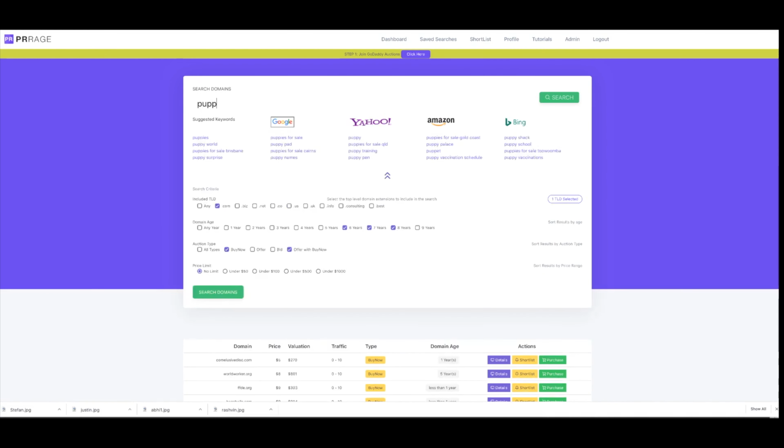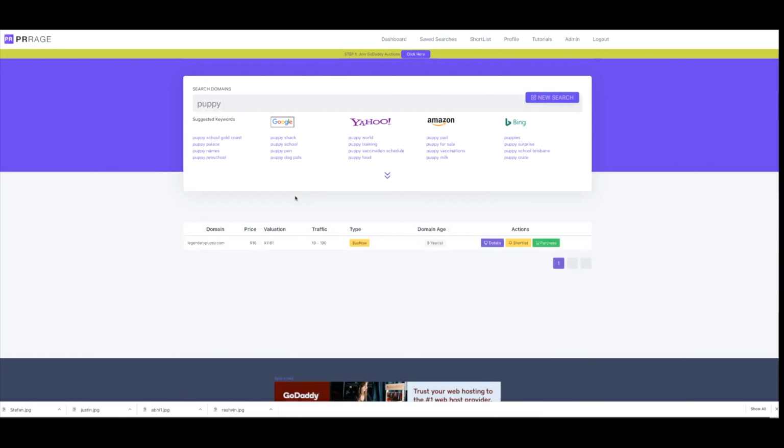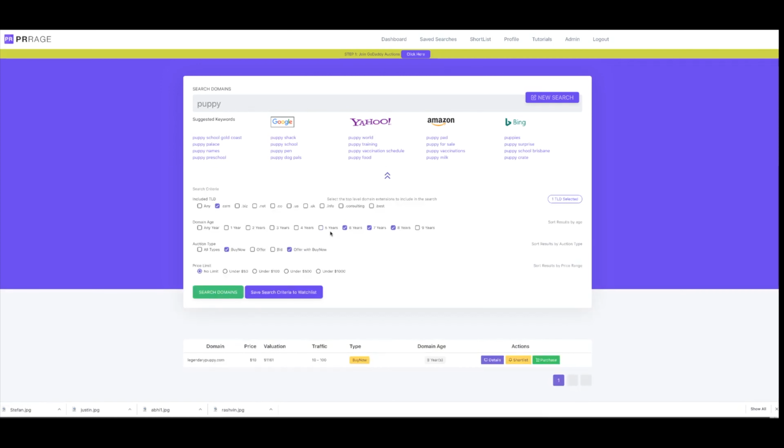So if I kept that puppy as a status. Now what I can do is, as I search, I can also then tell PR Rage to keep searching for me. I can make sure that this particular search continues to return results for me over and over and over again. So even with those quick setups, I can see a $10 domain with a high valuation and traffic over 8 years old. That's a great domain to buy. So I can see immediately.